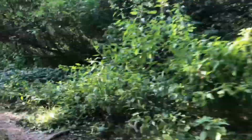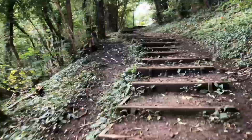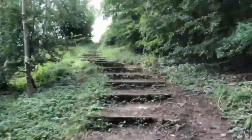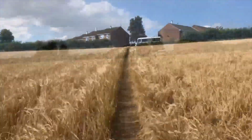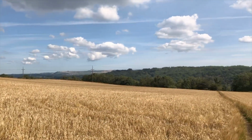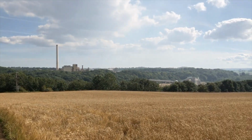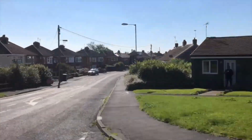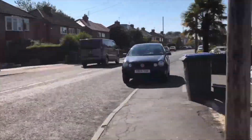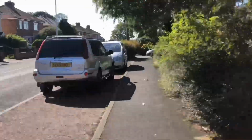The steps now take a route up the hillside and over a field to reach the outskirts of Ferryhill. Looking back offers a panoramic view of the nature reserve and Thrislington Quarry in the distance. The walking route now continues along Cleves Avenue and Duncombe Bank to finally reach the bridge crossing at Ferryhill Station.